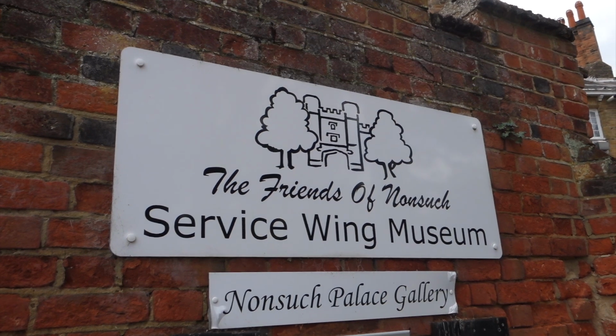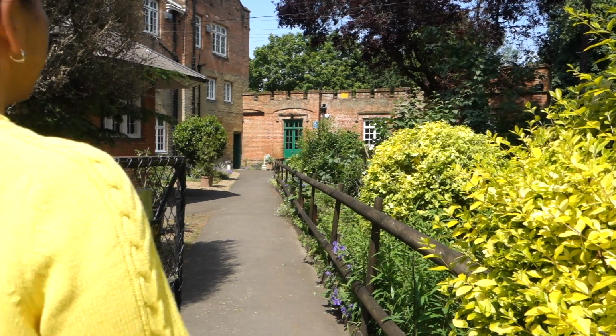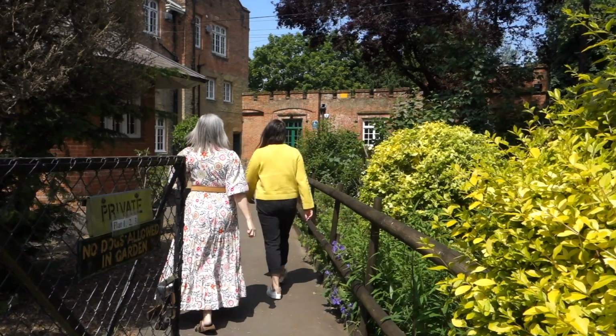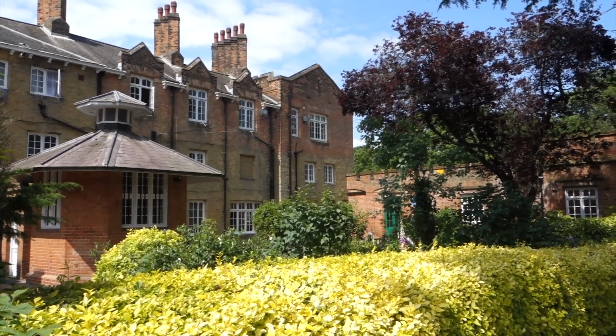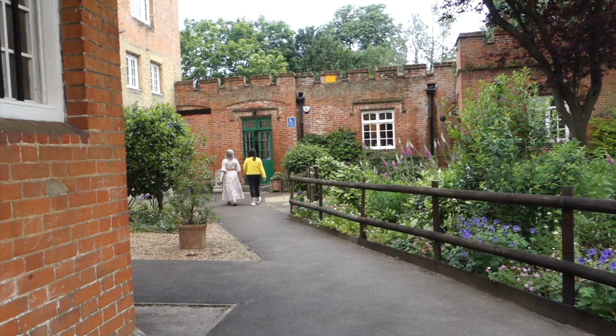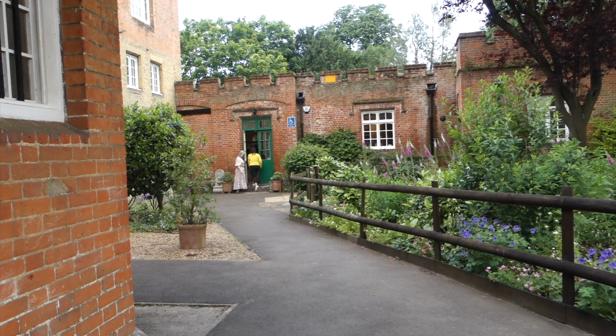Our next stop is the Service Wing Museum, which is behind the cafe and house, close to one of the free car parks. It's run by a knowledgeable group of volunteers and has dedicated gardens for visitors to enjoy. Again, they're maintained by a terrific voluntary team. Let's catch up with Gerald, the founding member of Friends of Nonsuch. He can tell us more about that and Nonsuch Palace.